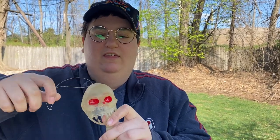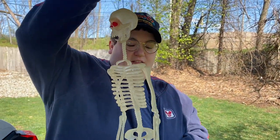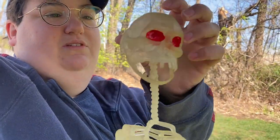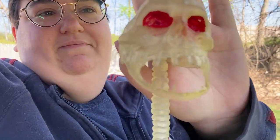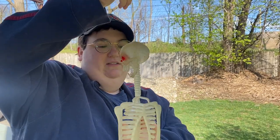So I got this dude who is like the longest floppy hang-up skeleton I've ever seen. Yeah, he does glow in the dark too. Super cool. His face wants to twist around, but look at that creepy face he's got. He's pretty spooky, probably from the 90s. He's got quite the mouth on him. He's very cool and he's super long. He's probably like 2 feet long. Wow. And I'm gonna keep him in the collection because like I said, I've never seen one this big.